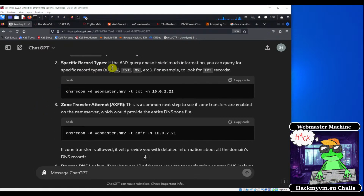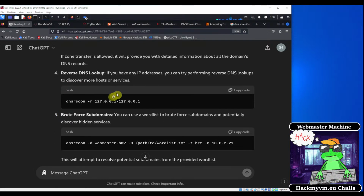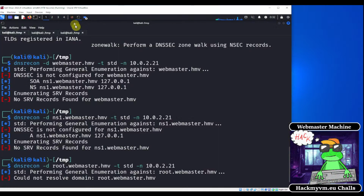Specific record types. If the any query doesn't match, you can query for specific record types. For example, we can look for TXT records. If you have any IP addresses, you can try performing reverse DNS lookups to discover more hosts or services. Brute force subdomains. You can use a word list to brute force subdomains and potentially discover hidden services. So I think I already did this, but I think the syntax I used might have been wrong. So let's try this again.